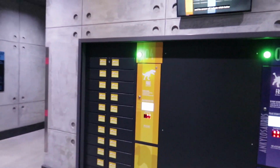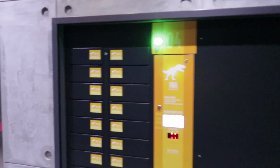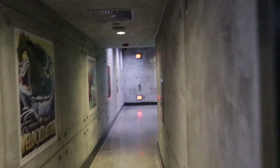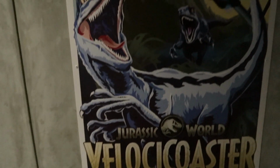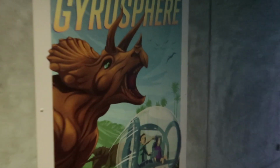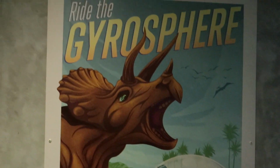So the last time I showed you these lockers, I had to put my stuff away, and I couldn't show you all these cool posters they have on the wall as we get deeper into the queue right before the metal detectors. So this entire wall is covered with classic looking posters.